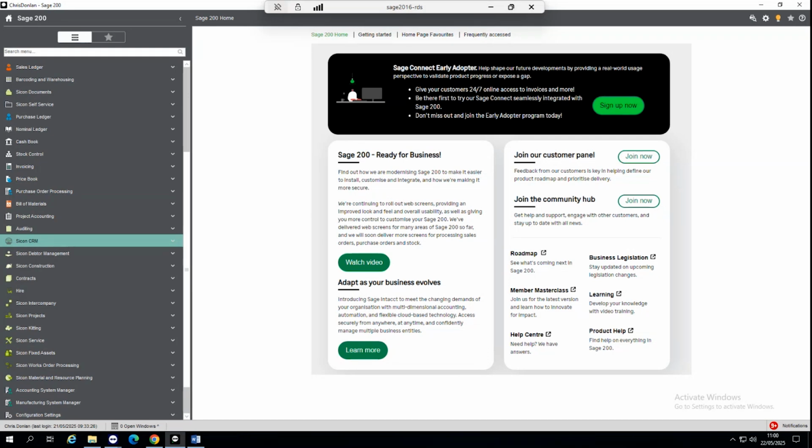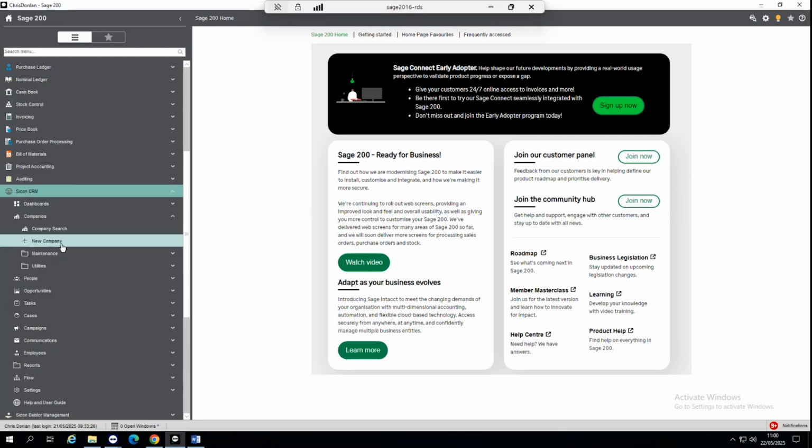Okay, so let me give you a look around the menu. I'm starting inside the Sage system, but I also want to make you aware at this early stage that you will have the opportunity to engage with it through a web portal and also a mobile phone, and that is built into the license. So if some of your users do not want to work inside Sage, or you don't have licenses for them, they can engage with CRM through a web portal or on their mobile, which makes it very transportable.